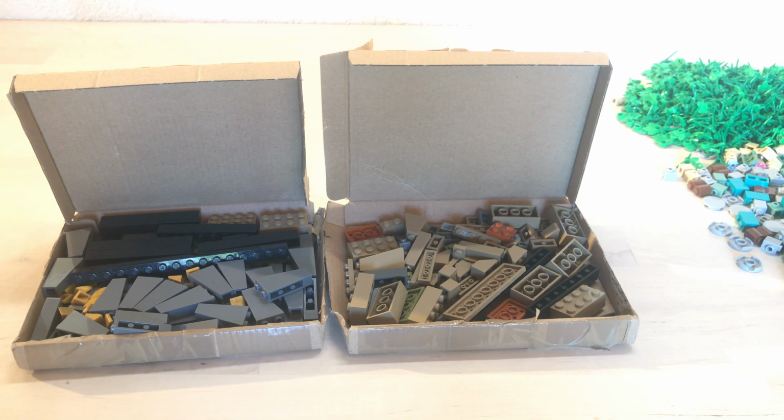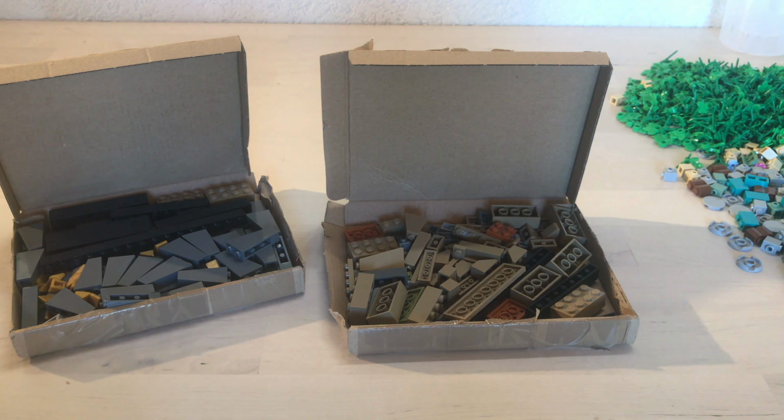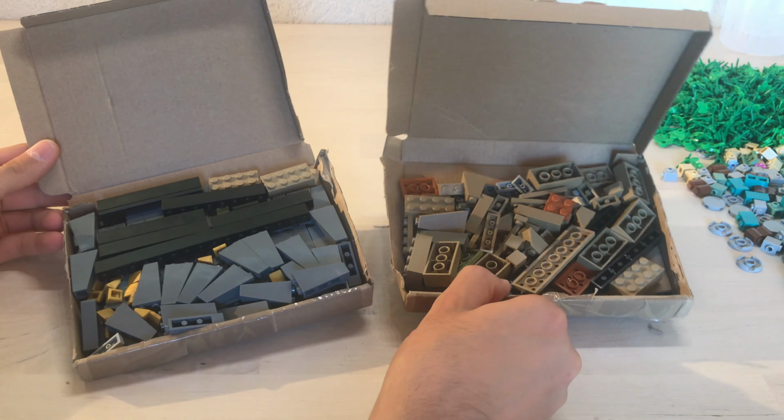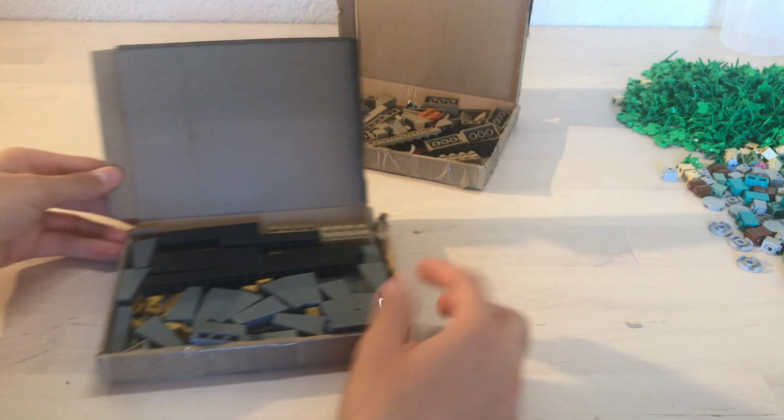So I finally got them open, and the reason why I was in trouble is that it's actually two separate boxes that the guy taped together, which is something I've never seen before, but nonetheless very cool, because instead of using any Ziploc bags, the guy has separated the pieces out. So I'll just dive right into it.